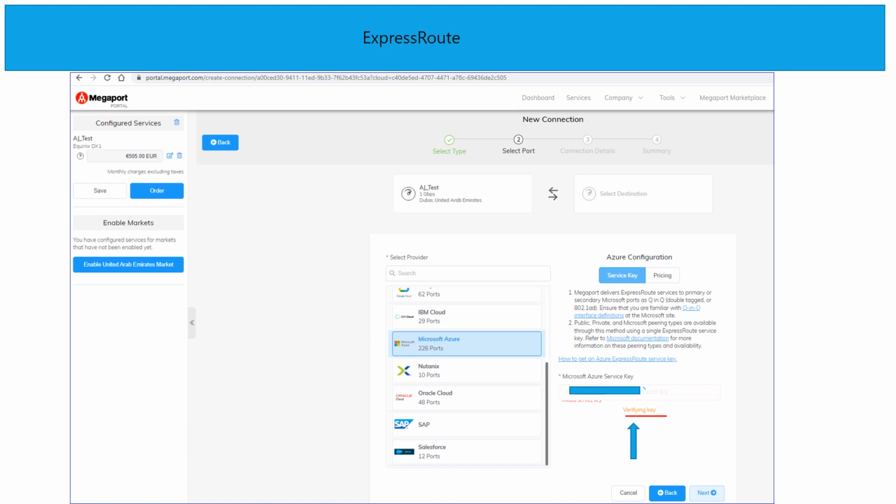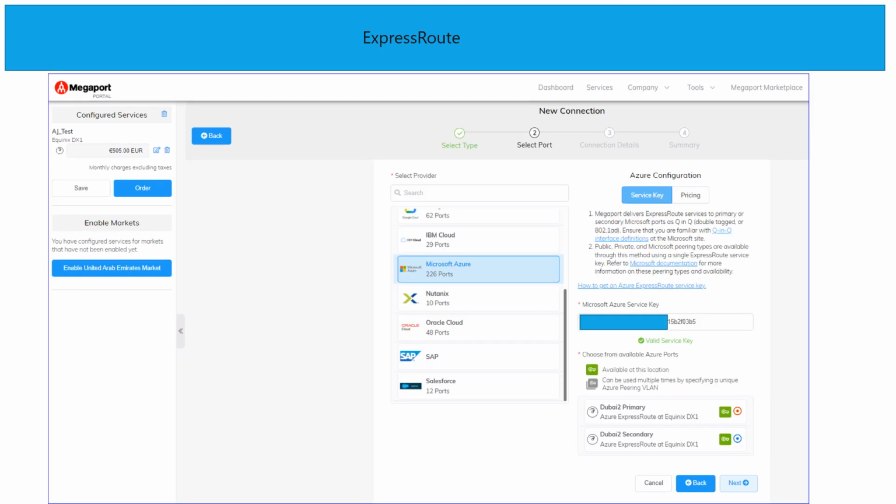Once you put your service key here, it is going to do the validation based on the key. For example, we have created two circuits. One was for Airtel, which was a Mumbai location. The second circuit I have created in UAE, which is going to be the Dubai location. So if I put my Airtel key here, the validation is going to fail. It should be very, very specific. I have a circuit in UAE, so that validation will successfully pass. Once your validation is passed, it is going to populate these available ports. You can choose primary, you can choose secondary.